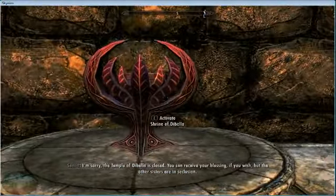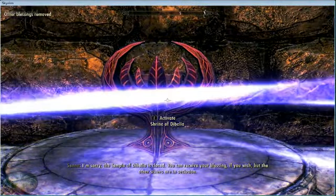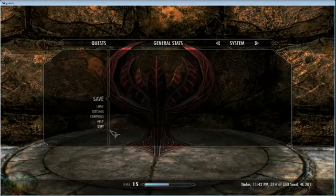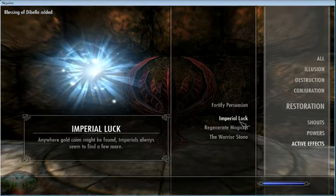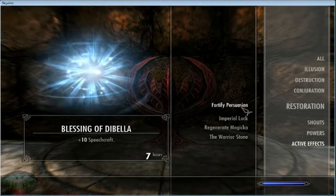I'm sorry. The Temple of Dibella is closed. You can receive your blessing if you wish, but the other sisters are in seclusion. What a magic effect. Plus 10 speech craft.